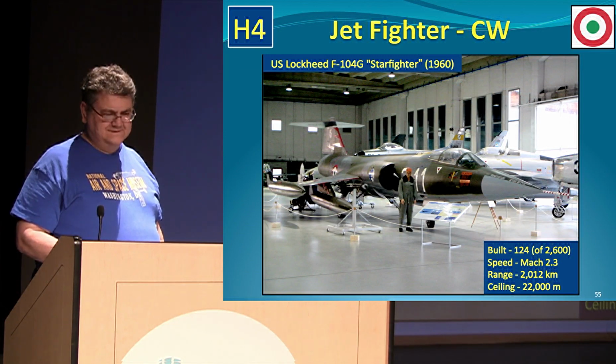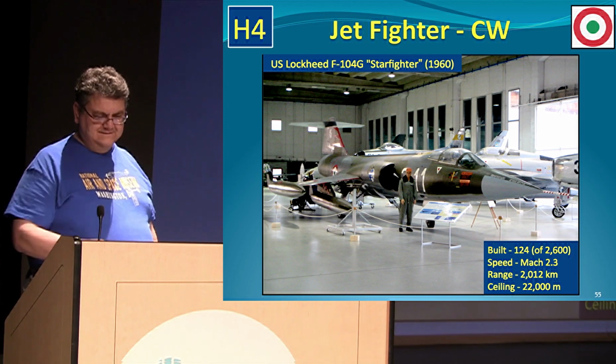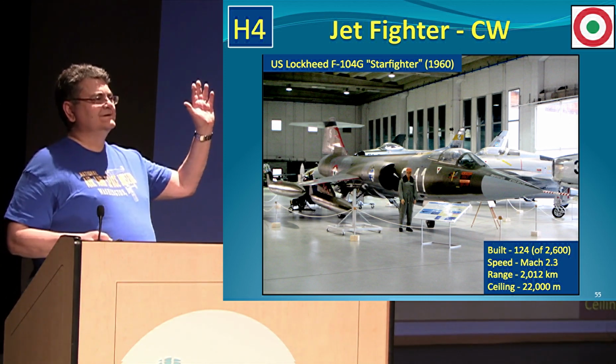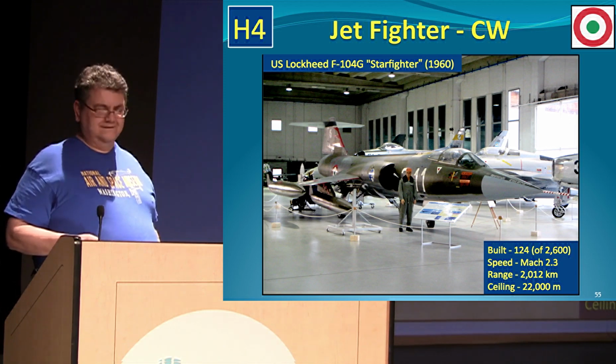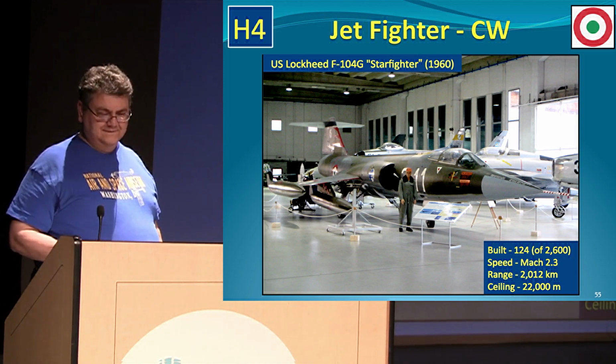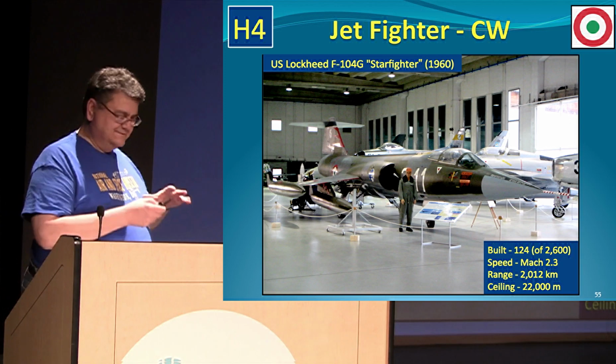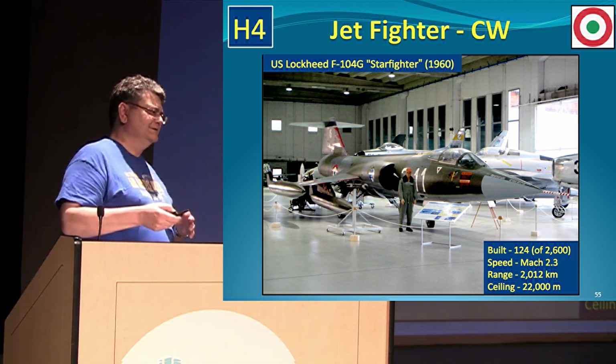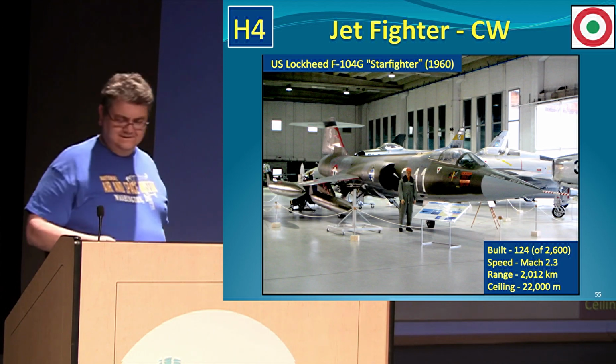Yeah. Lockheed Starfighter, famous one. A lot of Canadians flew in those. Anybody fly in a Starfighter? Okay. They built 124 of them. They seem to have a licensing agreement with their own air industries, you see, with some of these designs.